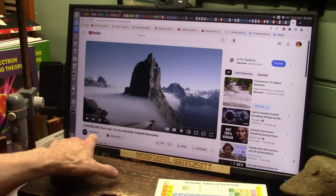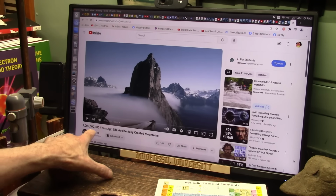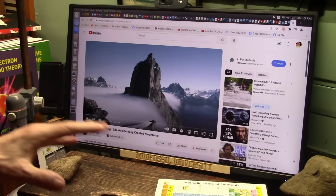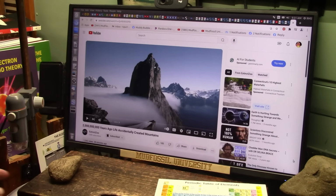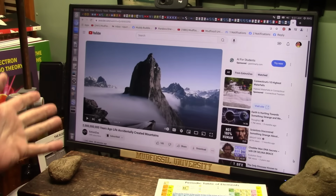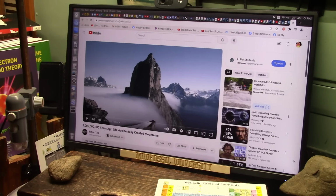Extinct Zoo put up "2 billion years ago, life accidentally created mountains." So I saw this this morning, and I said, wow, this is fabulous. It only came out 30 minutes ago. So I looked at it and it's just not right. That's about the best I could do.